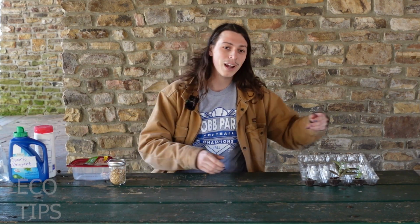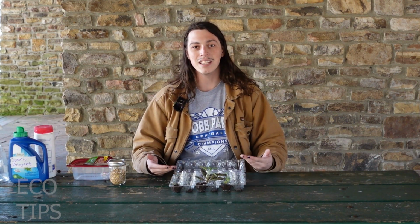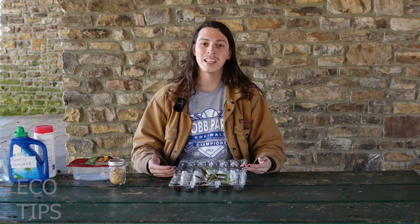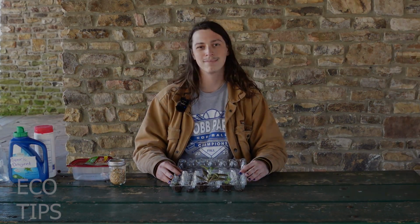Rather than just throwing away your egg crates, they're very handy for sprouting seeds and starting up new plants. Maybe you want to have an indoor garden or a pollinator garden. These items are a great way to get started.